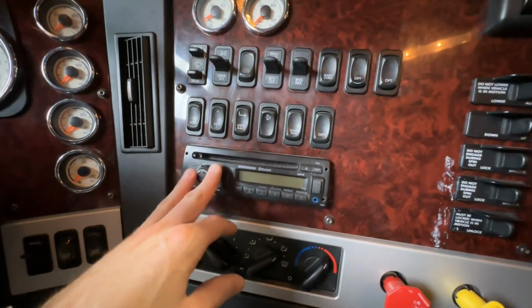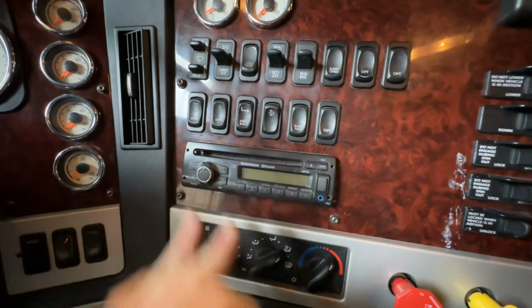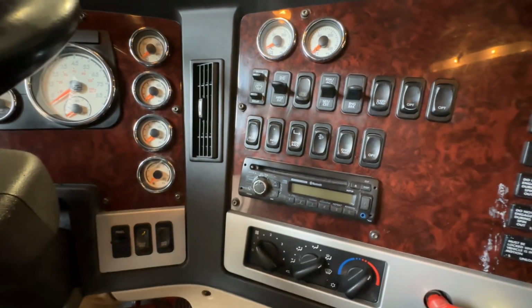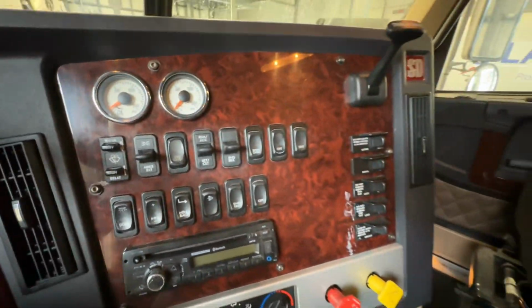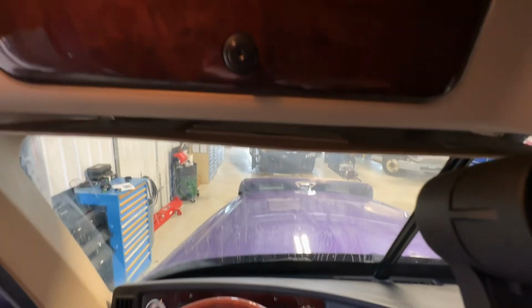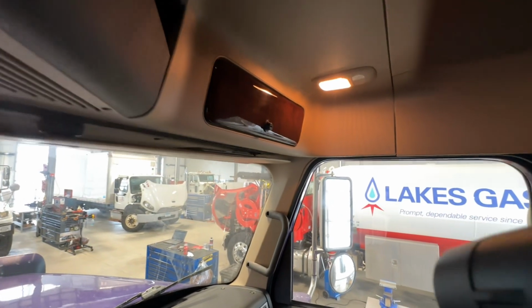Testament to Freightliner OEM products. That radio is still hanging in there. After almost 8 years, that radio is still working. Testament to how well these guys take care of stuff too. Another nice touch. Look at that mahogany overhead glove box. Both sides, they both lock.